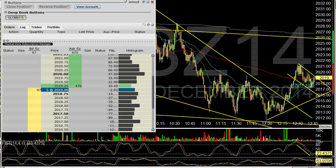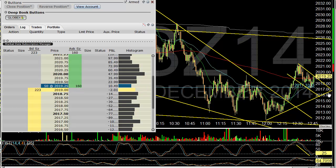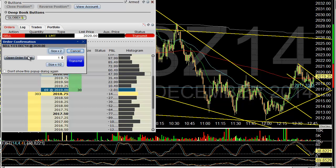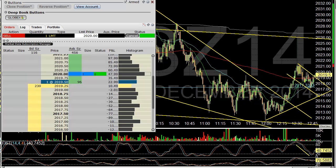So what else are we looking at? We let this play out here. We're basically right in here at 2019 even. I wanted to see if this works, Transmit. If we get an order up there at 20, if that automatically takes me out there for 50 bucks. I'm just going to test this out. I haven't used the book trader too much on this.